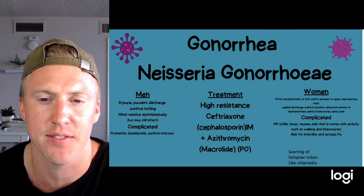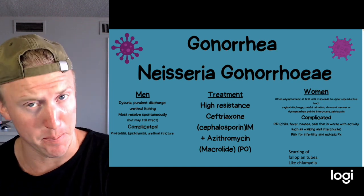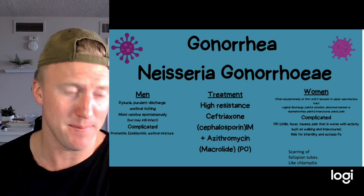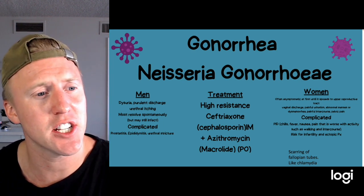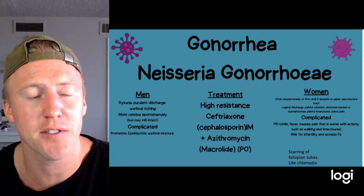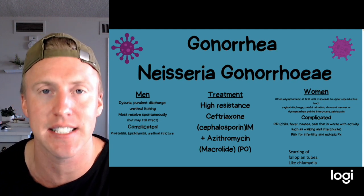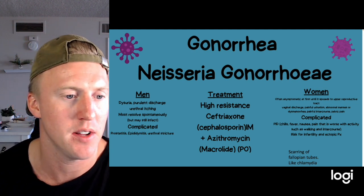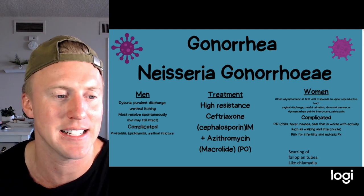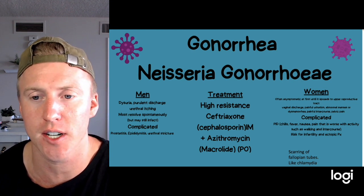Now, some things they can have are vaginal discharge, painful urination, abnormal menses, dysmenorrhea or painful menses, painful intercourse, and pelvic pain. As far as men, they can have painful urination, purulent discharge, urethral itching, and most resolve spontaneously, but that does not mean they're not still infected and they can't give it to other people. Now, some complications of gonorrhea in men are things like prostatitis, epididymitis, and urethral stricture.